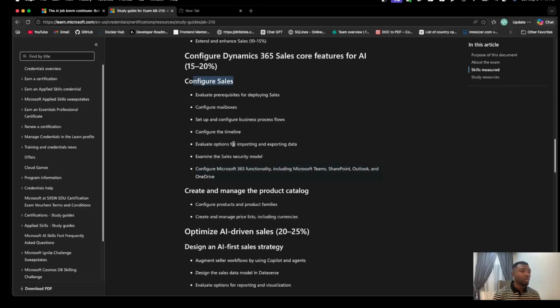So we just finished configure sales. Then next is to create and manage the product catalog. We also have a part of sales, which is a product. You need to sell something, right? So here you configure product and product families. You manage price lists, including currency. So you have an understanding of how to manage price lists, currencies, and discounts. That all will help you in achieving your 15 to 20%.